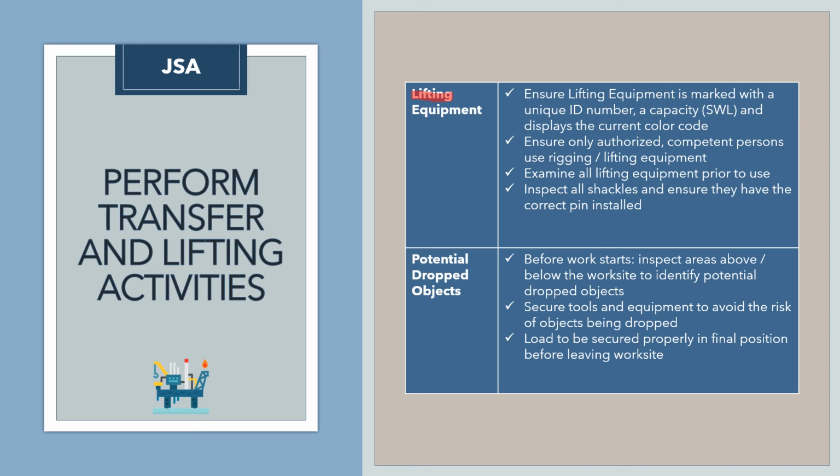Next, lifting equipment. Ensure lifting equipment is marked with a unique ID number, a capacity, safe working load, and displays the current color code. Ensure only authorized competent persons use rigging and lifting equipment. Examine lifting equipment prior to use. Inspect shackles and ensure they have the correct pin installed.